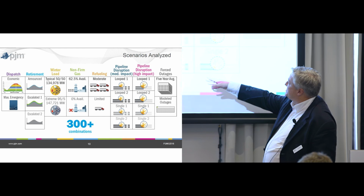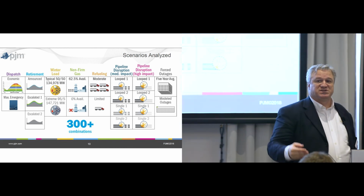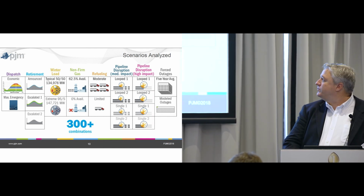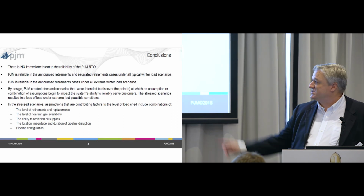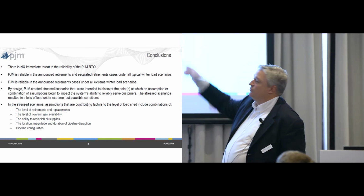Pipeline disruptions, pipeline disruption, high impact. I mean, they've just got a whole bunch of different combinations of different scenarios in which there could be disruptions to the grid. And they ran them all. And this is their conclusion. And this is a PJM slide. The last one was as well. This isn't my slide. But this is their conclusion.